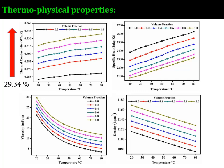Specific heat capacity was measured by DSC, and it decreases with nanoparticle volume fraction and increases with the increase of temperature. Viscosity was recorded by a Brookfield viscometer, and it increased with increasing nanoparticle concentration and decreased with increasing temperature. Density was recorded by specific gravity bottles, and it increased with increasing nanoparticle concentration and decreased with increasing temperature.